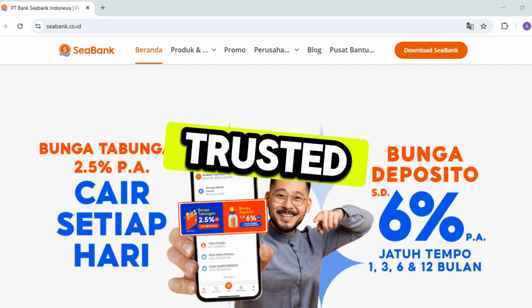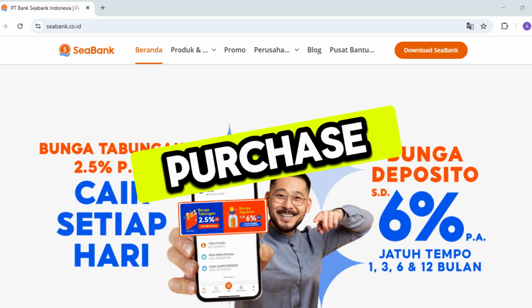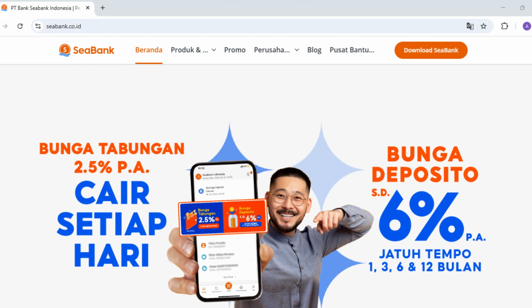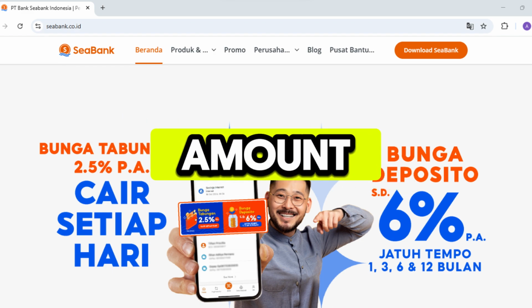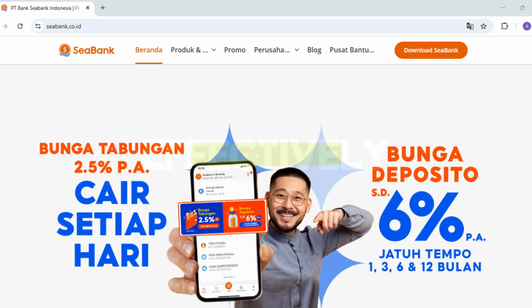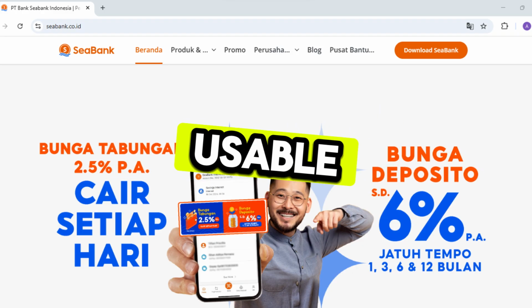Next, find a trusted friend or family member who needs to make a purchase on Shopee. Offer to buy the item for them using your SpayLater credit. Then, have them pay you the equivalent amount in cash or via a direct bank transfer to your SeaBank account. This effectively converts the credit into usable funds.